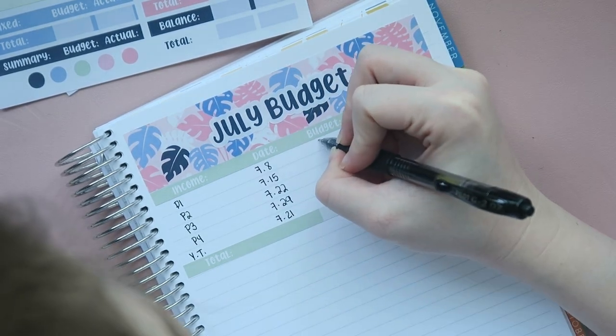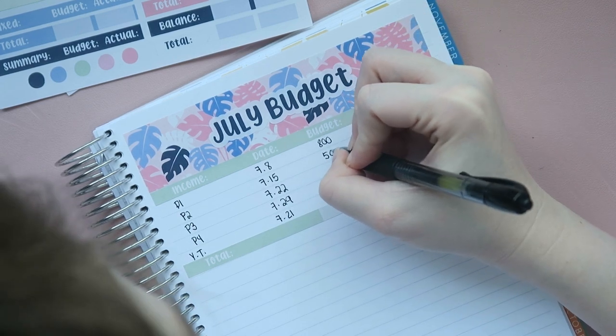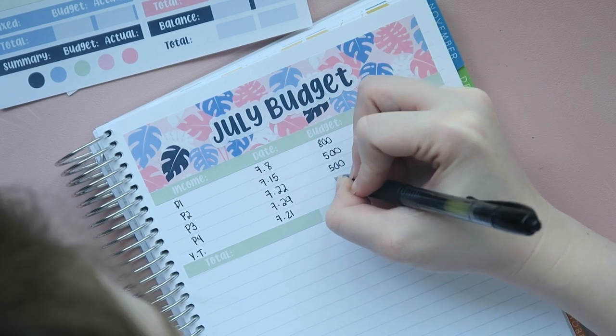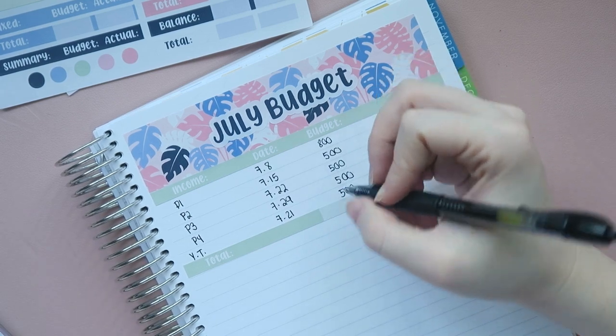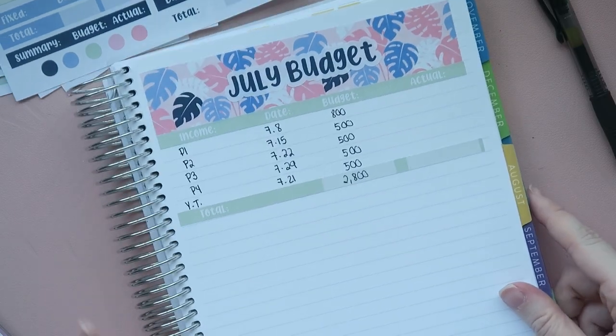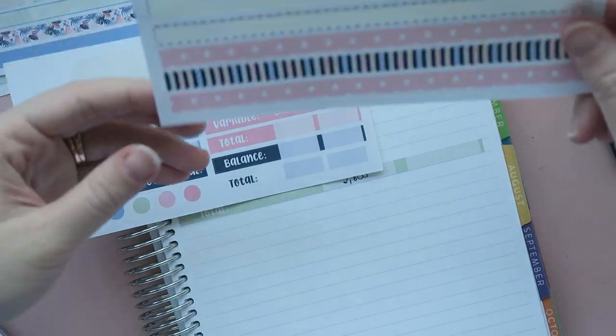My estimate for paycheck one is 800. And then paycheck two is gonna be 500, and I always underestimate here just in case. And then 500 on YouTube as well, so my total is gonna be 2,800, which is a lot, but also our bills have increased, so we need a lot basically.